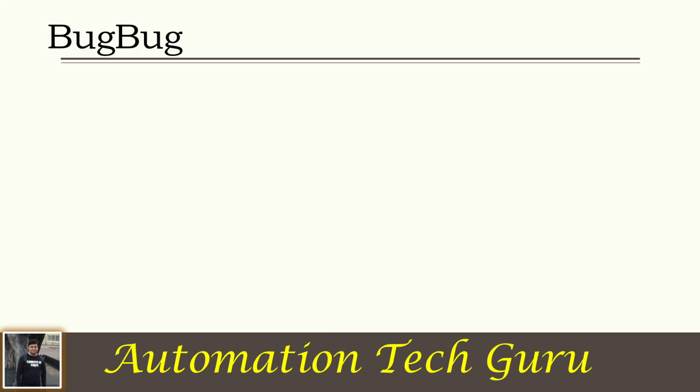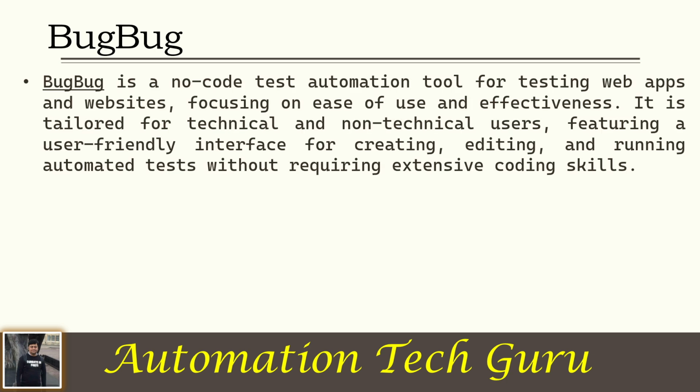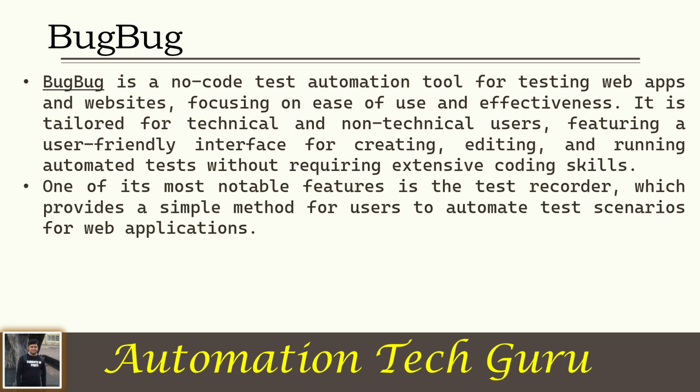Next is BugBug. BugBug is a no-code test automation tool for testing web apps and websites, focusing on ease of use and effectiveness. It is tailored for technical and non-technical users, featuring a user-friendly interface for creating, editing, and running automated tests without requiring extensive coding skills. One of its most notable features is the recorder, which provides a simple method for users to automate test scenarios for web applications.